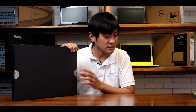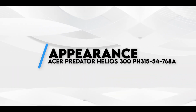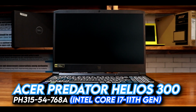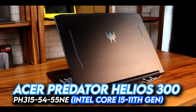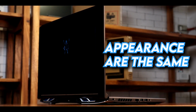Okay, so tabi na natin mga charger and itong mga pang-upgrades. Kailangan i-unseal to. The Predator HELIOS 300. Alright, so we'll be discussing 2 Predator models here. But what I have here is an i7, but I'll also discuss the i5 later. So the 2 models is, for the i7, that's PH315-54-768A, which is my favorite. And the i5 model is PH315-54-55NE. So, isa lang ang binuksan natin because the i7 and the i5 appearance are the same. Specs lang ang pinagkaiba nila.